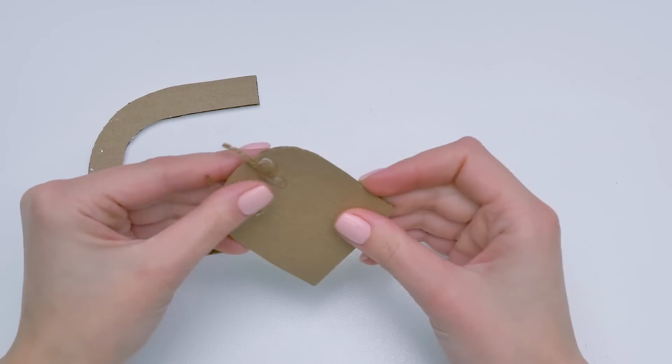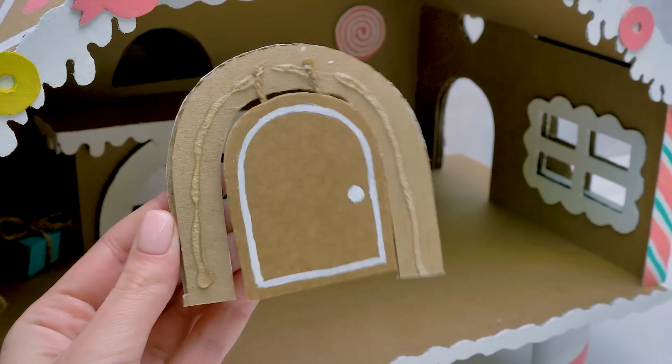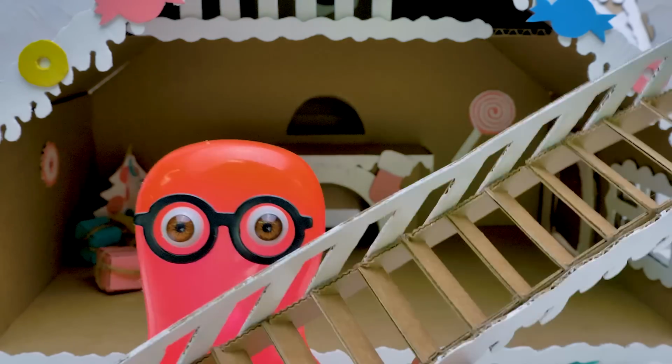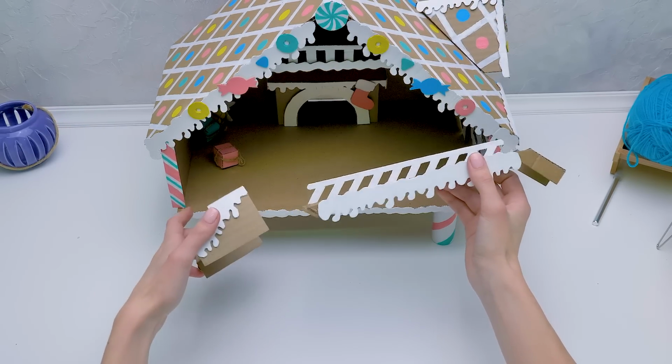Okay, look, guys. I attached some thread to the door, and now I can glue it to the house. Done! I'm done, too! Wow, Sammy, these are good ladders.